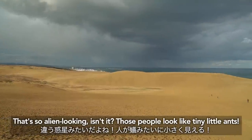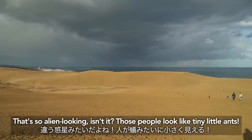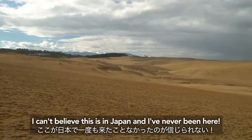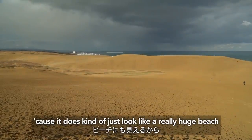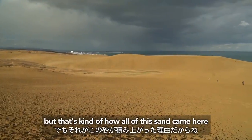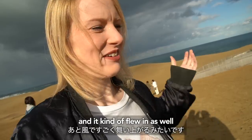That's so alien looking, isn't it? These people look like tiny little ants. Can't believe this is in Japan. I've never been here. It's weird though that there's a sea behind it, because it does kind of just look like a really huge beach. But that's kind of how all of the sand came here, and it kind of flew in as well.